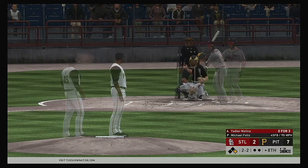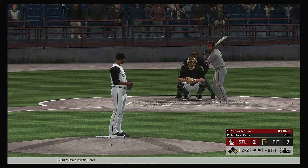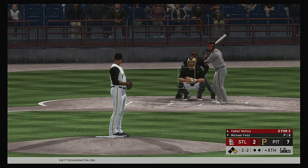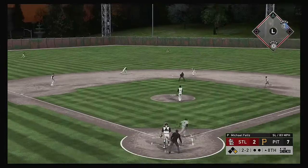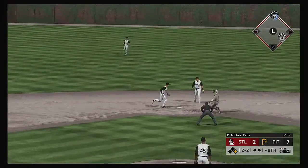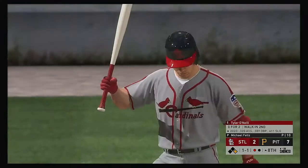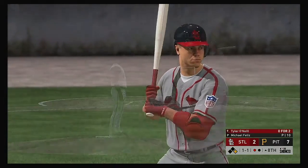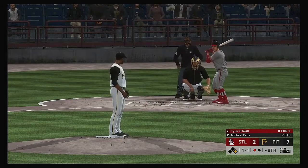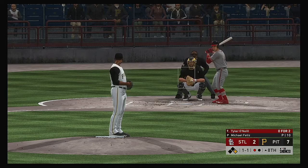All even now, 2-2. Got to believe the pitcher's going to trust his defense right here. Look for something down in his zone to induce a ground ball double play. 2-2 count. Here it comes. Grounded back up the middle. He's got it. Step on the bag for one. On to first, but it's too late as the first base umpire says they just missed getting him at the bag. Striding forward now, Tyler O'Neill, 0-for-2 on his line thus far.